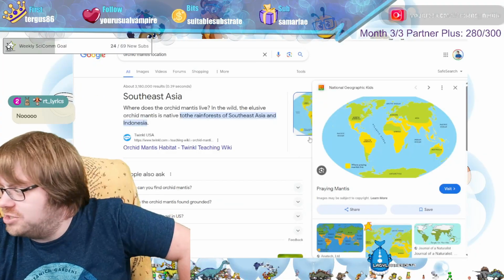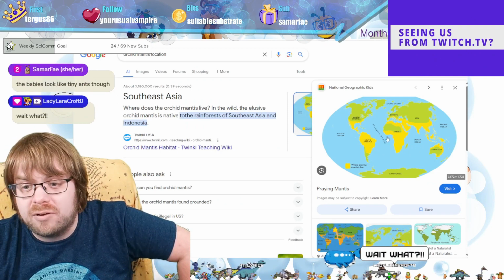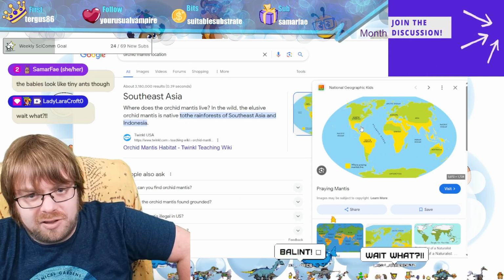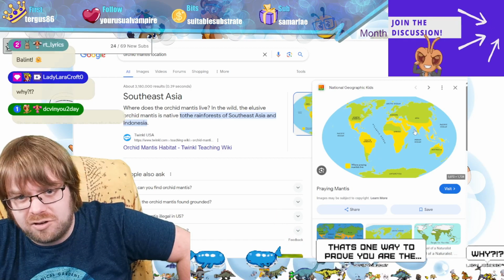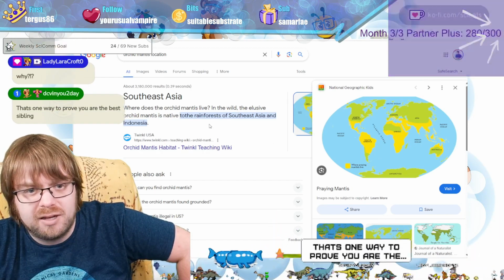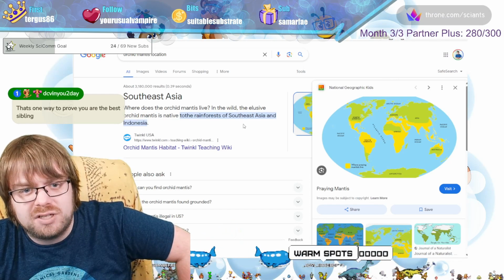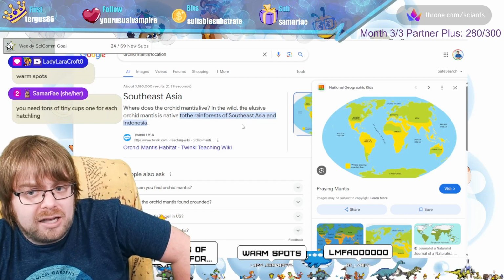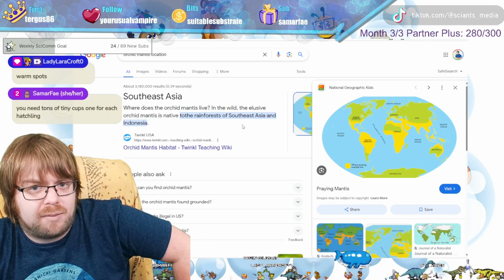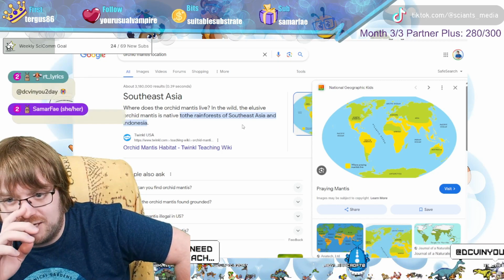So this is the regions where they're endemic to. These are just general praying mantis locations here in yellow. So, there's praying mantises in the US, South America, Africa, a little in Europe, Asia, some in Australia. The ones for our particular orchid mantises are the rainforests of Southeast Asia and Indonesia. Although you can get them in pet stores. Apparently there are some pet stores that have the proper permitting for these kinds of things, which is interesting.